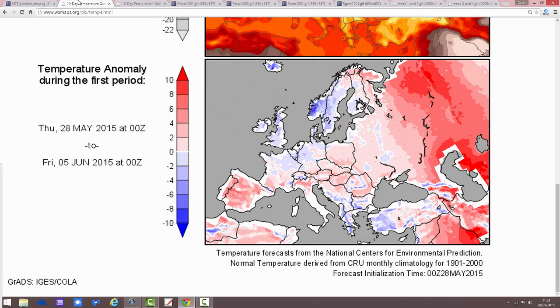Now, the temperature anomaly for the coming week, this goes from the 28th of May to the 5th of June, is still showing cooler than average in those blue colours. I would expect this to very quickly now start going towards red. So as we get the next couple of days out of the way, certainly by the time we get to the weekend, we should be seeing these charts going to red, going to temperature anomalies above average.